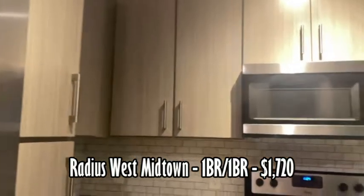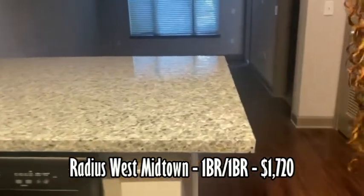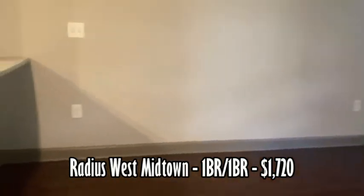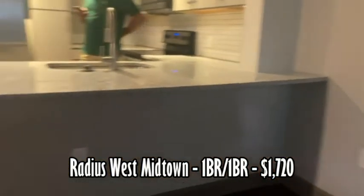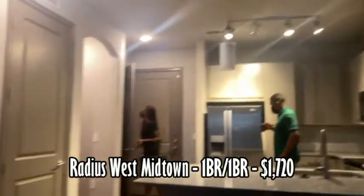What floor is this? So first floor. If it's odd, it's going to be this. So okay. Second floor would be dark. Okay, thank you. How do you know the difference in the color scheme? I was looking on the website. Oh, okay. Look at you.